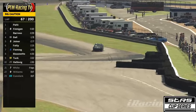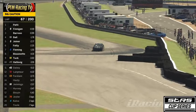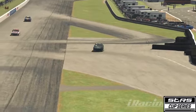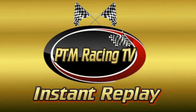I don't think there was any damage done to any of the drivers, nor the 7 himself, but unfortunately he completely lost the momentum and lost his corner there and slowed way down.